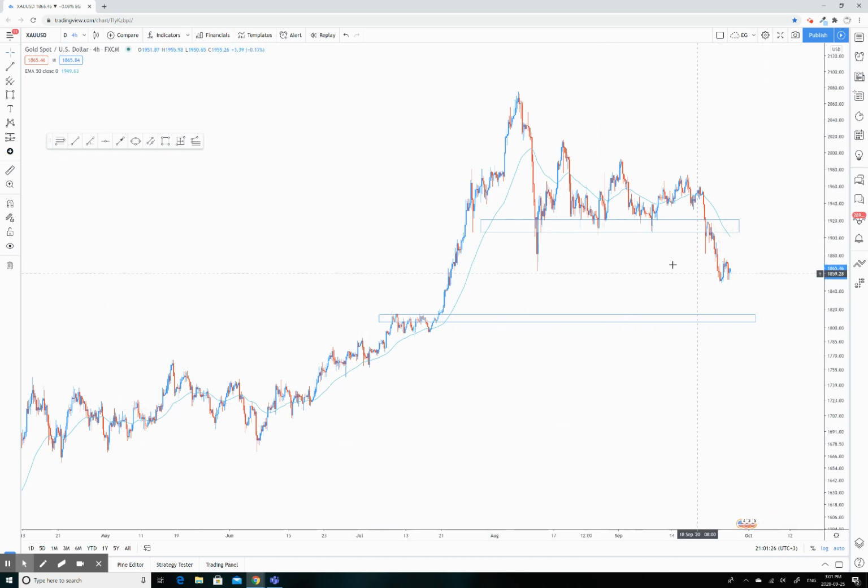The next really significant level I'll look at for a reversal upward would be this one that I have highlighted down here. This is very significant. It's been tested multiple times in the past. So I am looking for price to come down to this area.